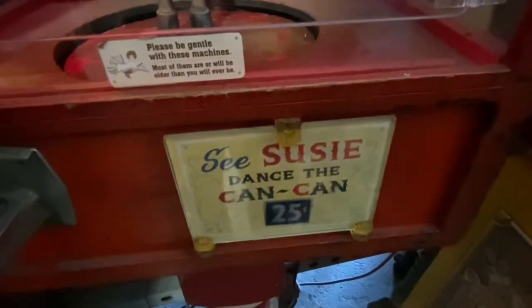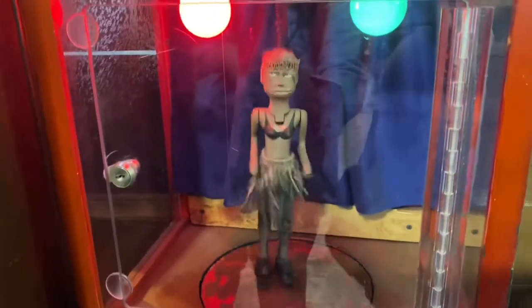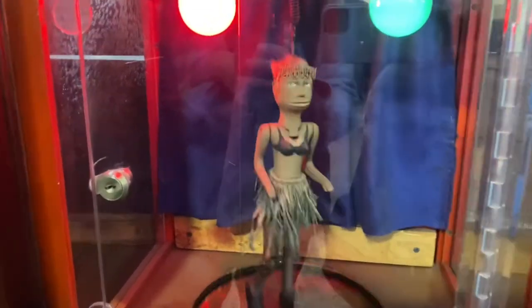I keep getting drawn to these animatronic puppet shows. See Susie dance? The can-can. Okay. Oh my god. What the hell? That is not the can-can. She's twerking.